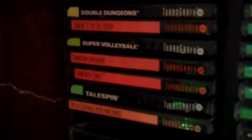Got some TurboGrafx-16s. Very disappointed in that system. Some of the games were fun. Most of the ones I've played that I have here, I don't like at all. They don't suck you into the game. I'll name Double Dungeons, Taking It to the Hoop, Super Volleyball, Dungeon Explorer, Fantasy Zone, Tailspin, Keith Courage, and Alpha Zones. What are you gonna do?